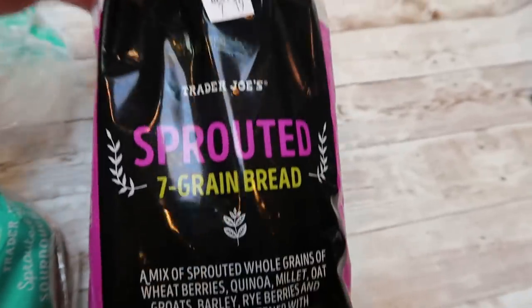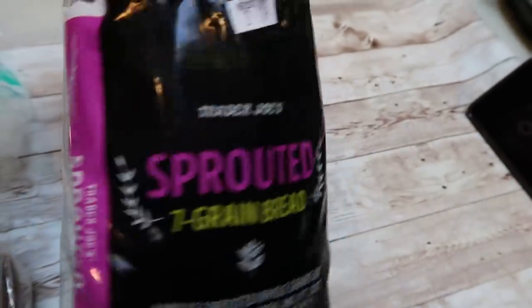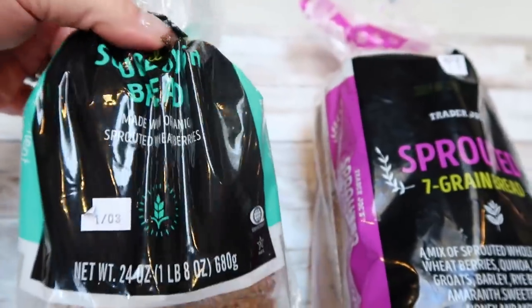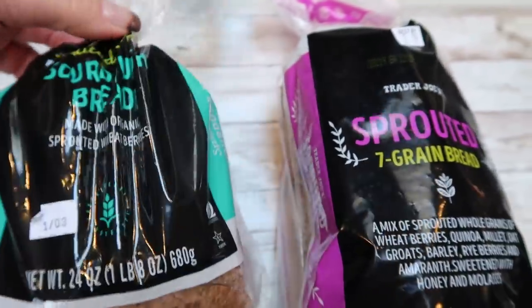And lastly in the bread are the Trader Joe's sprouted sourdough and sprouted wheat. Both of these breads are absolutely delicious. Smart Points are great: 1 Smart Point for the sprouted wheat, 2 Smart Points for the sprouted sourdough for 1 slice. And again, whole, real, clean food. So these are a staple for me. Whenever I'm wanting a sandwich or toast or an English muffin, I reach for a sprouted bread.